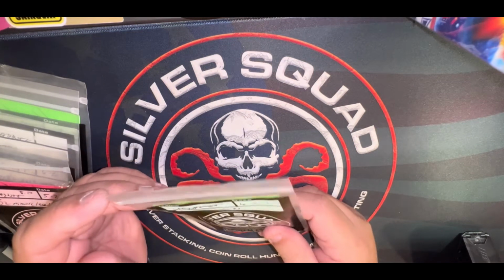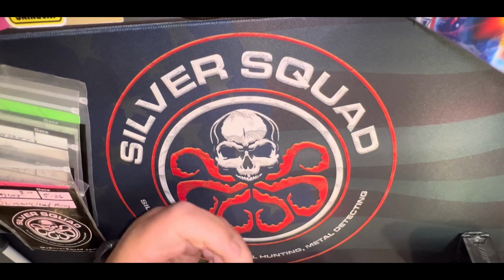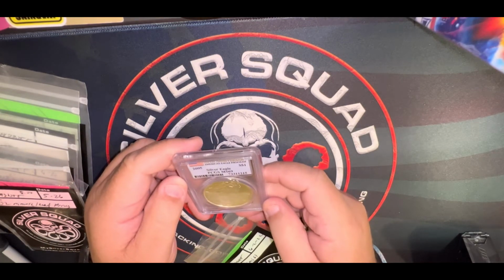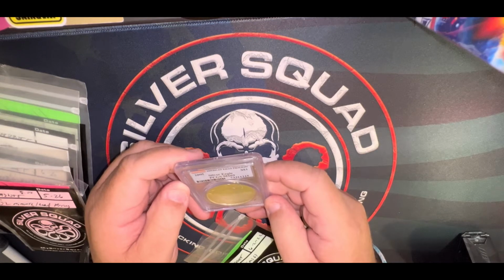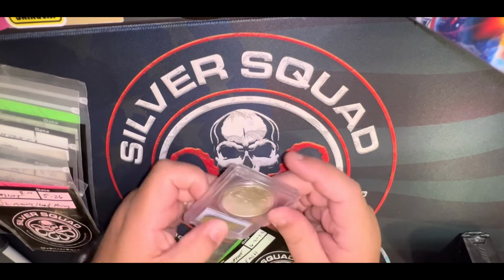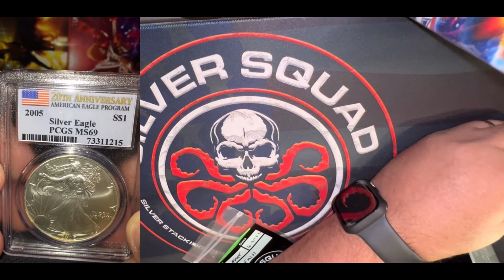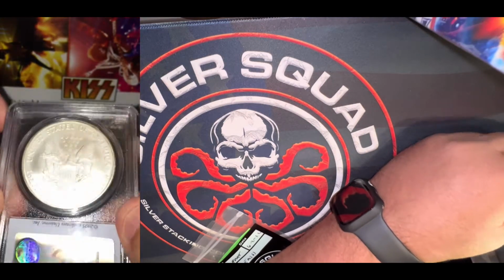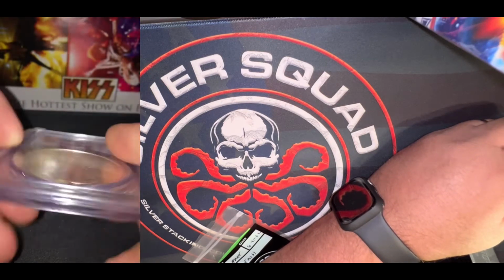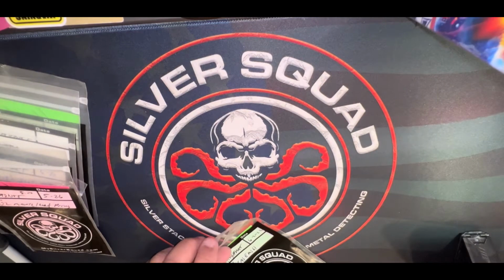Next, looks like we have an ASE. And it is a 2005 20th anniversary MS-69 Silver Eagle. Very sharp looking. I'm a fan of America's Silver Eagles.